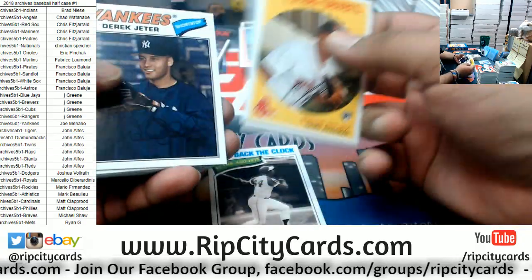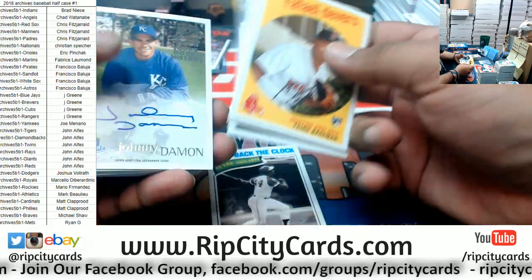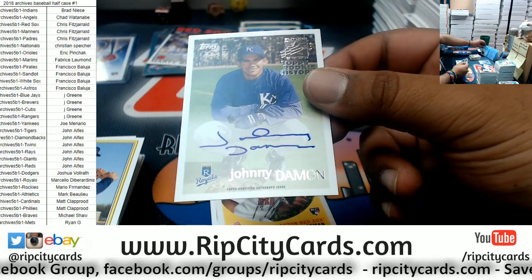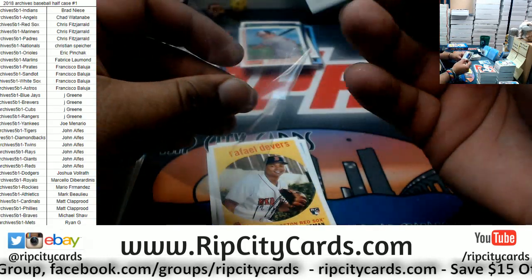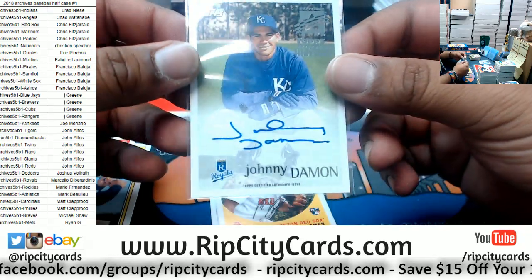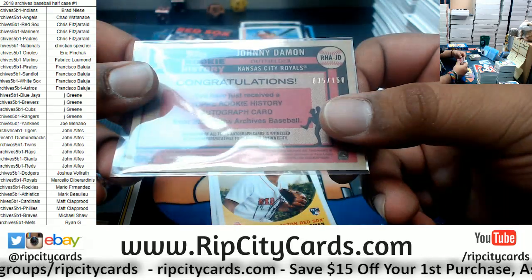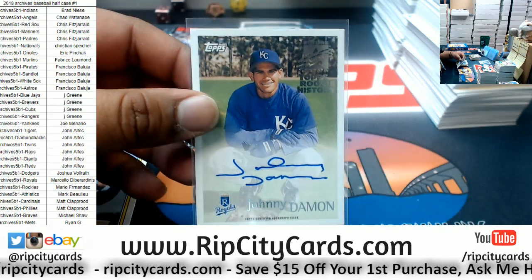Davers autograph already. And here we got a Johnny Damon. Future star Topps rookie auto for the Royals. That's pretty sweet. Number to 150. Very nice.